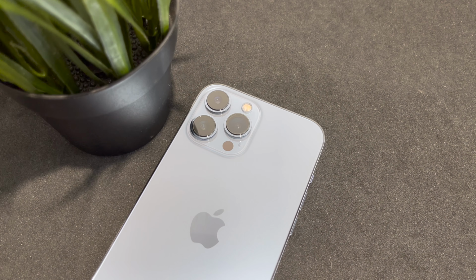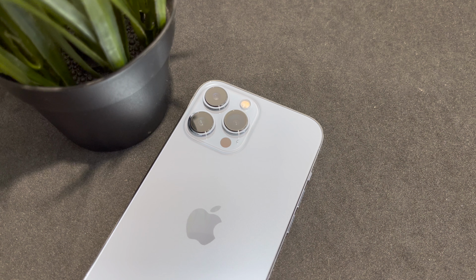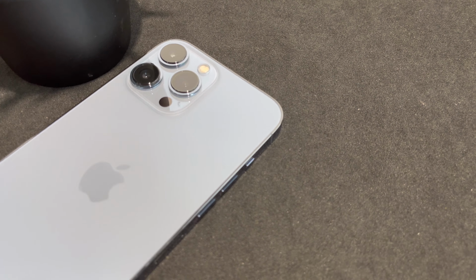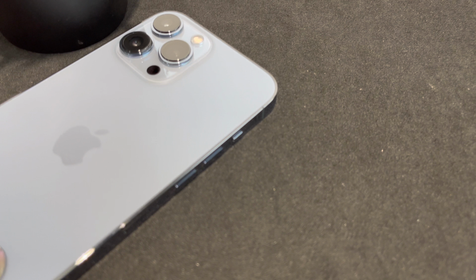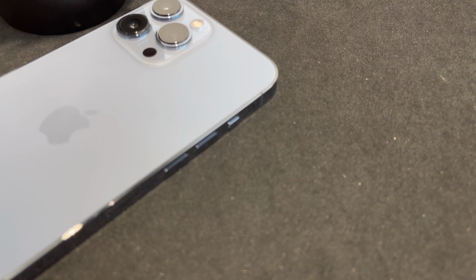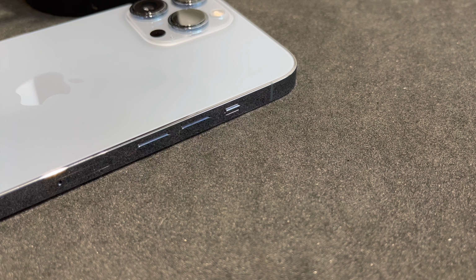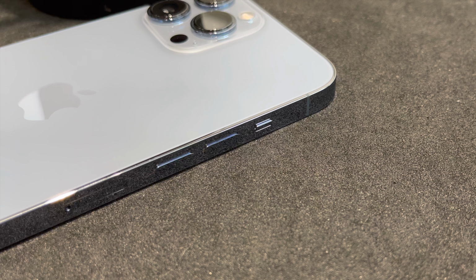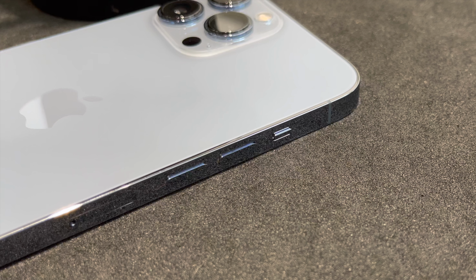Overall, it is an amazing phone. I would highly recommend this phone if you're coming from say the 11 series or the 10 series before that. If you're on the 12 series, I think you can skip this one. You do not need to get this one. But if you're crazy for the 120 Hz and the cameras, then I would suggest you go for this phone. And that's all from me.